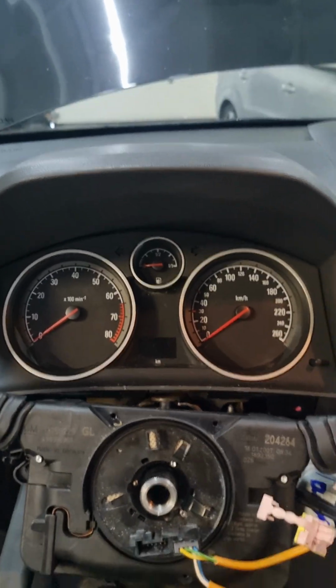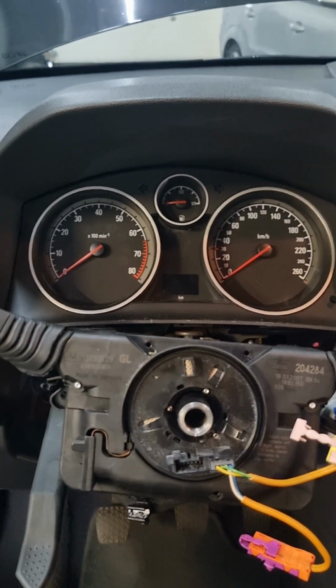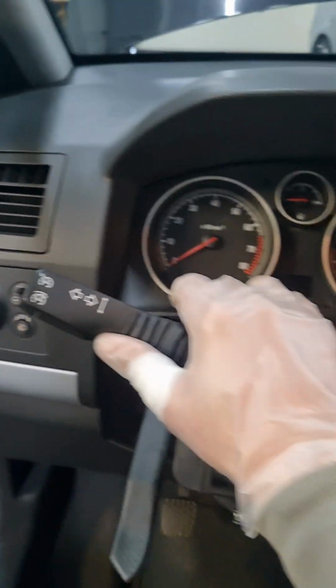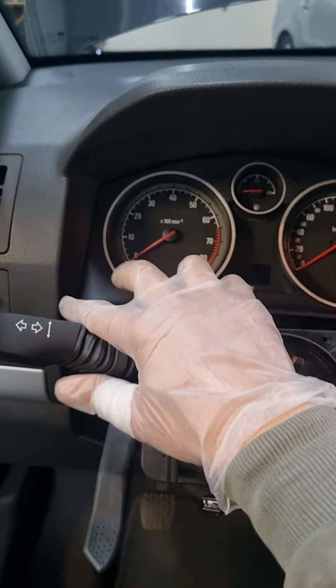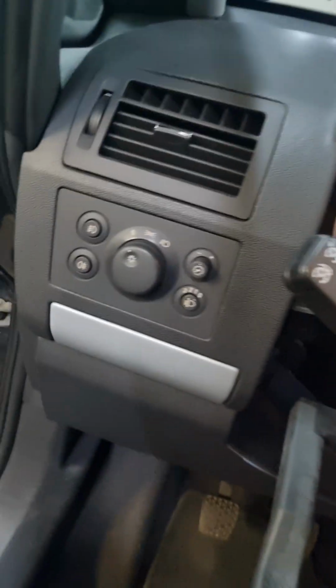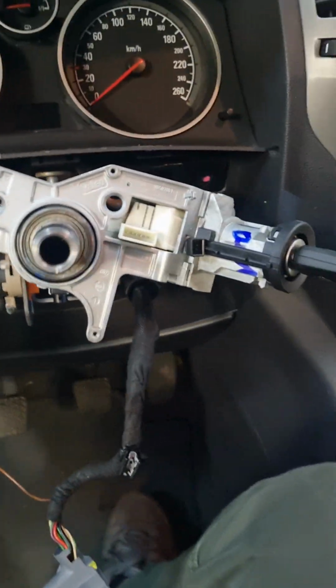It's not working. No dash lights. No dash lights, nothing. You need also to check if your richtingaanwijzer (turn signal) is working. Nothing. We changed this one. New one. Second hand, not new.